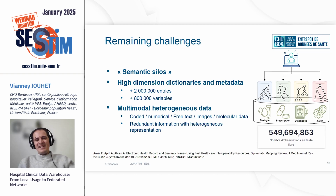And moreover, these data are heterogeneous and multimodal. I could find within my clinical data warehouse coded values, numerical values, structured information, free text, images, molecular data, and so on. And this information is also really redundant, and there are some kinds of incoherence or inconsistencies within the data. This means that if I want an end user to be able to query the data warehouse, he needs to know every variable that is available. Otherwise, he will miss information. And the size of the dictionary is not humanly understandable. So there is still a challenge.